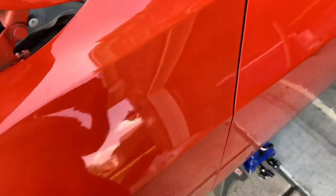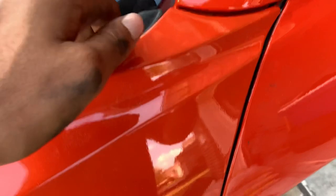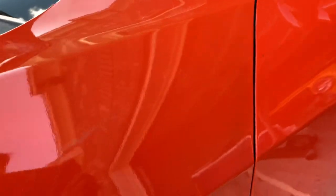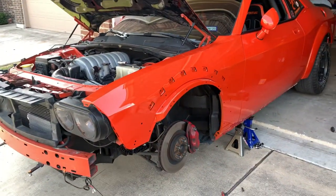Now, since these came out of the box brand new and not from the factory, I still had to pull up on it right here to get the correct shape, because it was kind of in there a little more than I wanted it to be. But overall, not too difficult. Just a little patience, comes out looking good.